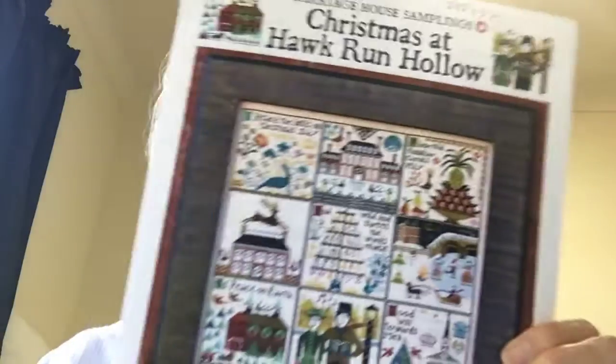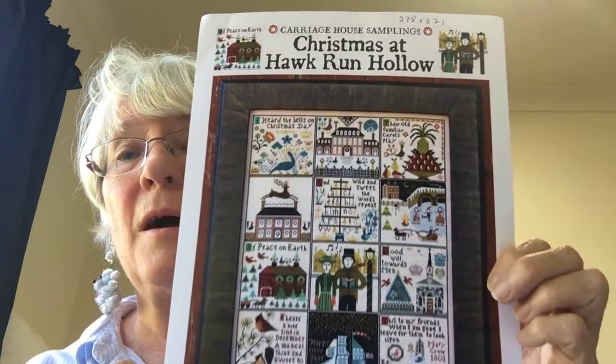Okay, what I'm going to do is have something that's going to take one start each month. And so I'm going to call that one start each month, even though it's one chart. So I'll go through and tell you what I'm going to start a little bit. This is the plan at the moment. On Christmas Day, I'm going to start this one, Christmas at Hawk Run Hollow.